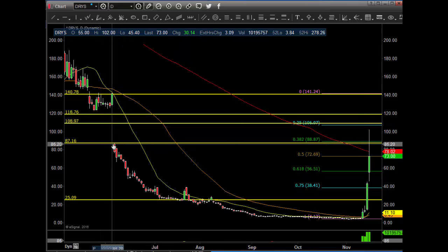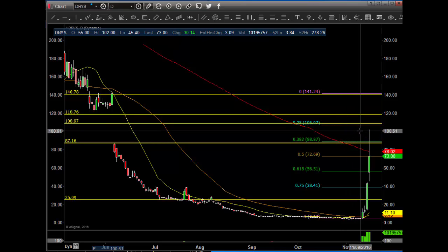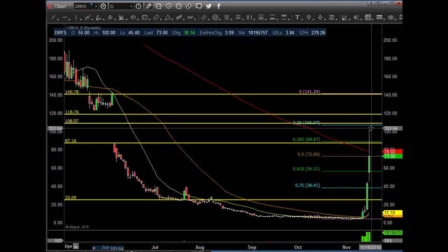But looking at the daily, we did have a gap window. We had the 618 and we had 750 up here, and then the big number was the even number at 100. That's just natural resistance. That's where it went to, pulled back nicely at the end of the day, and that was it for now.